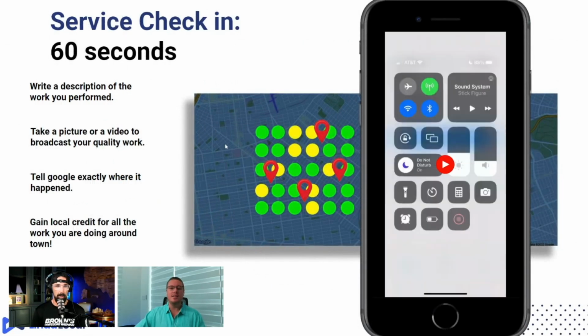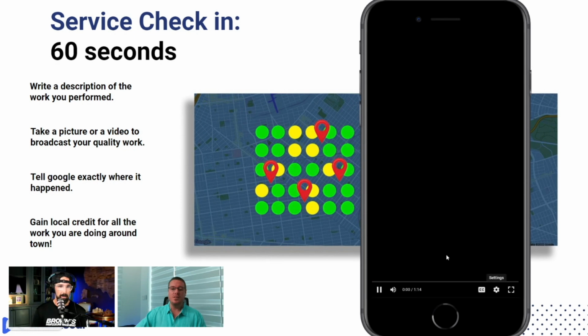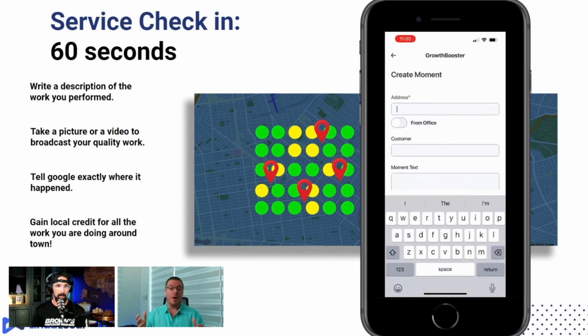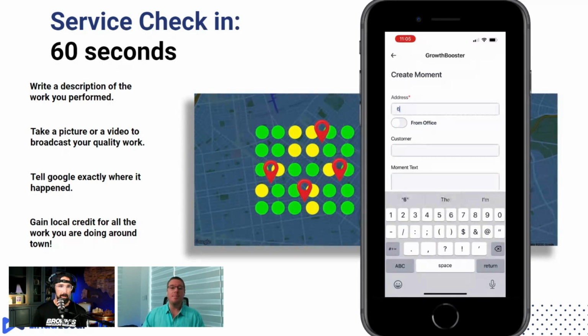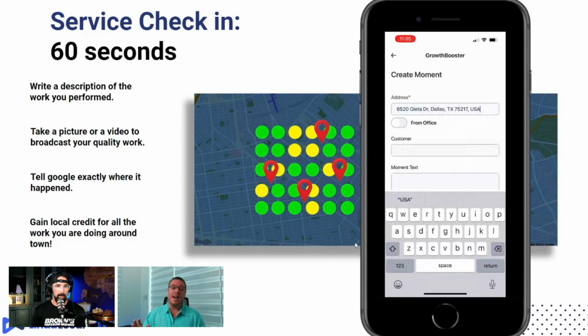All we need is a piece of media from the job that you did. I'll play this little video and explain as I do it how quick and simple it is to do. So you press the new moment button for a check-in and we're ready to create the moment of your service check-in. We put the address of where we did the work. That address doesn't go anywhere. That address is for the geotag purposes of that photo specifically or the video.